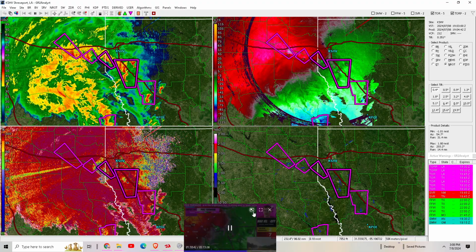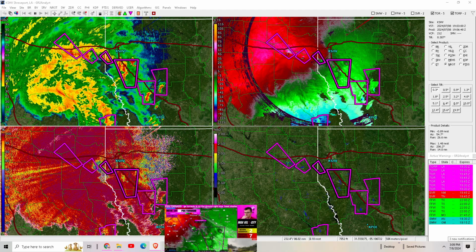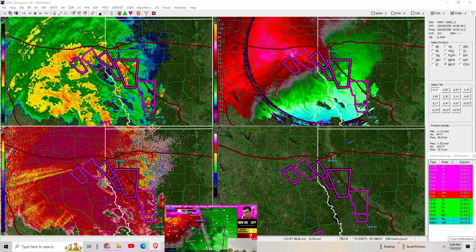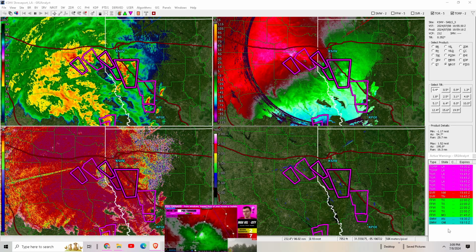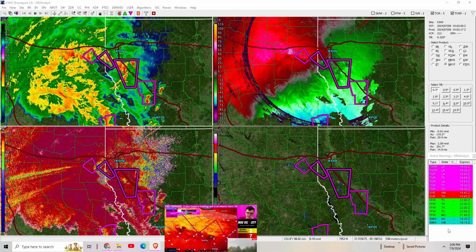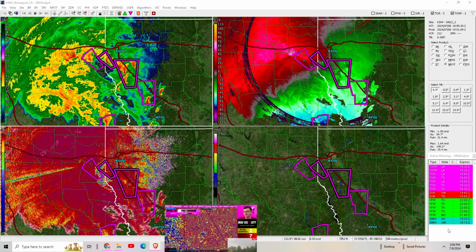Got a new radar scan coming in right now, so we'll check this out. See what the velocity shows first. All right, so the one in Four Forks right now on the north side of town. Got a bit of stronger rotation north of Carthage. Got some south of Longview, Texas as well. So check out the CC radar.